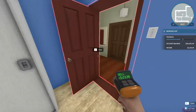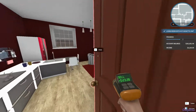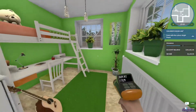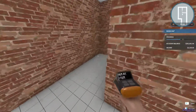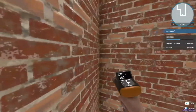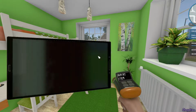Okay, now we're done with the bedroom. We're gonna check out the other rooms. These colors are just hideous. Okay, nothing's in the basement, so we're gonna go back upstairs. And we're gonna get rid of these ugly green colors.